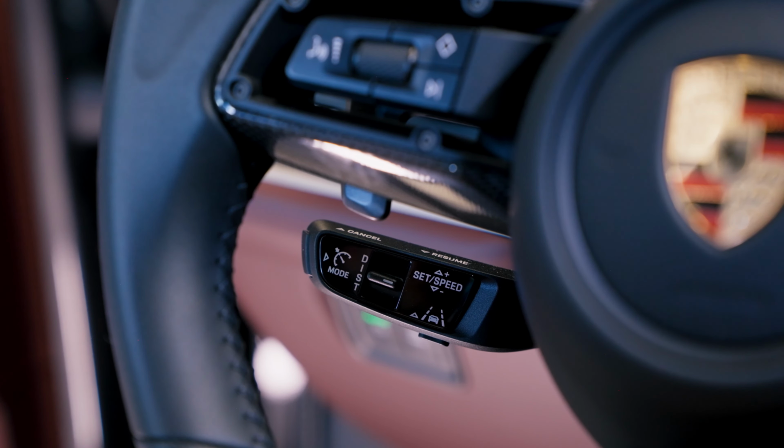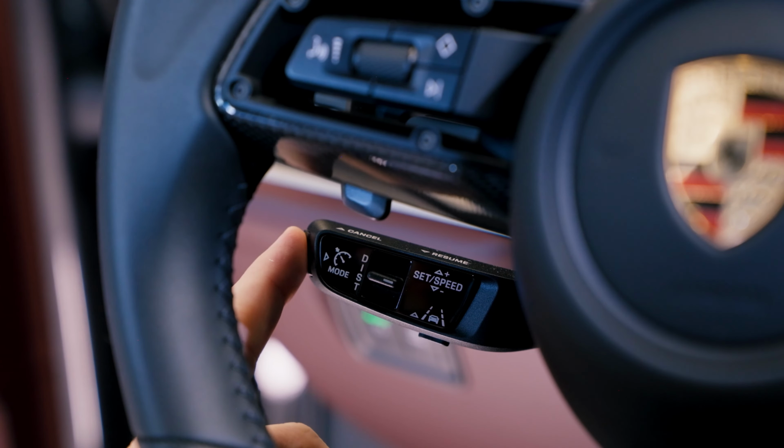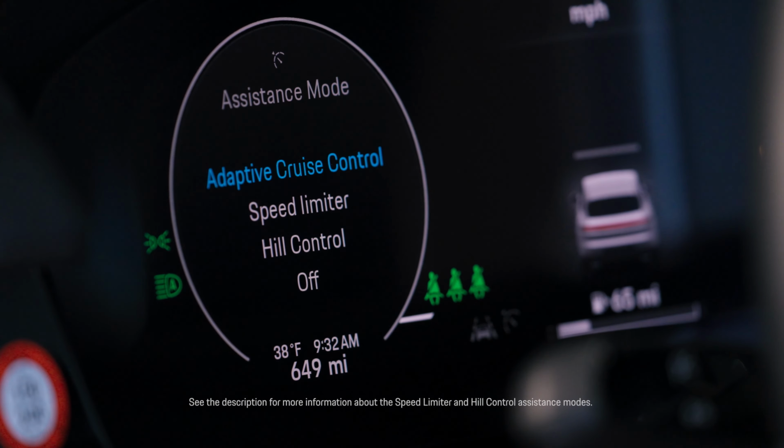You can also turn on and off your cruise control by the button on the end of the stalk. Push this button again to move down the menu that has just popped up in your instrument cluster. Each button push will go down once. You can do speed limiter, hill control, adaptive cruise control, or you can turn the cruise control off.